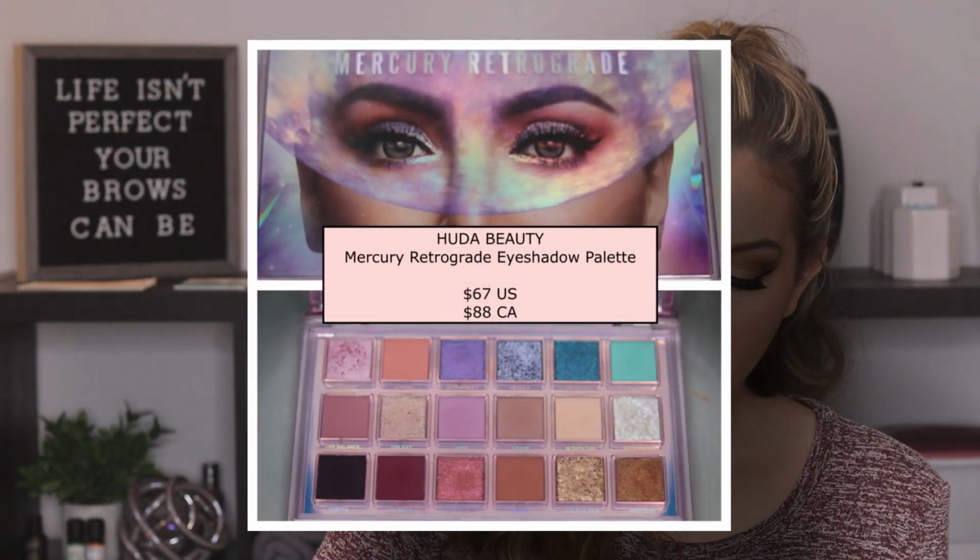This being said, the other palettes that I used this past month, I don't think there was one I used that I did not like. I loved the Honey Urban Decay Naked palette. I loved the So Jaded by ColourPop. This one, it stood out to me. The colors were a little bit different. My favorite from this month was the Huda Beauty Mercury Retrograde.